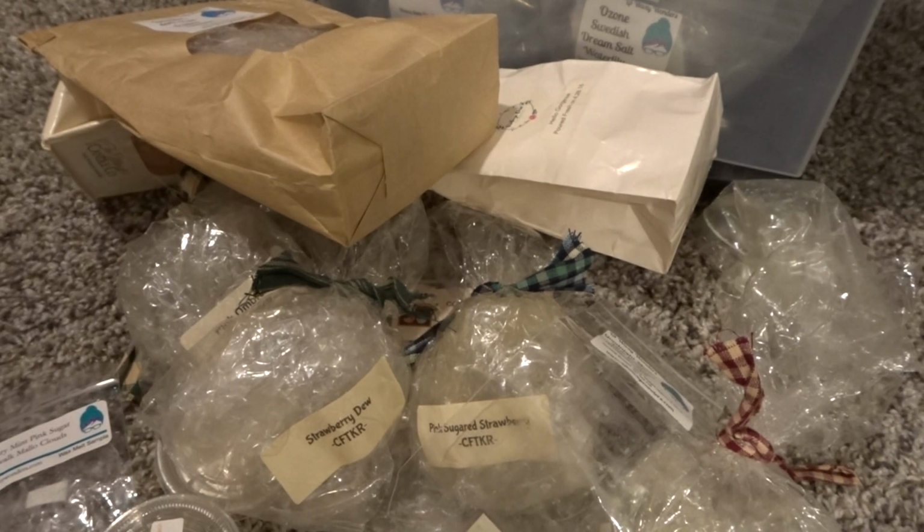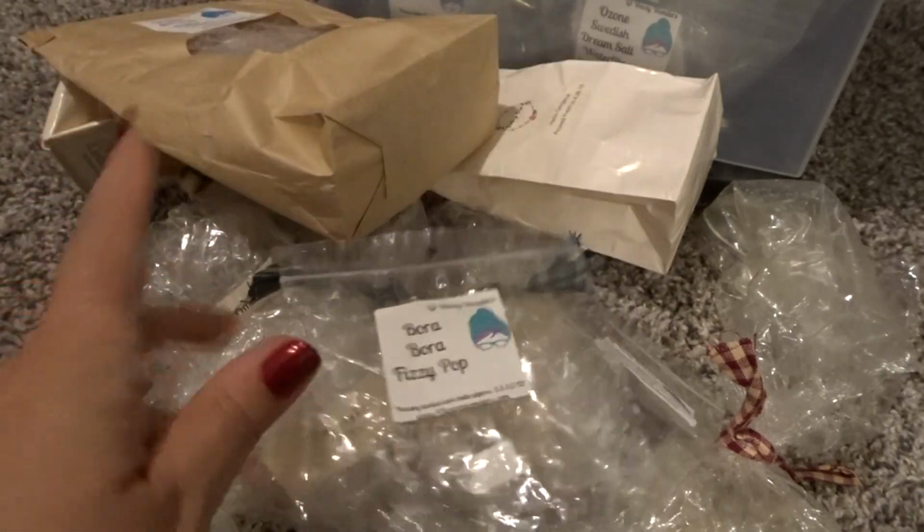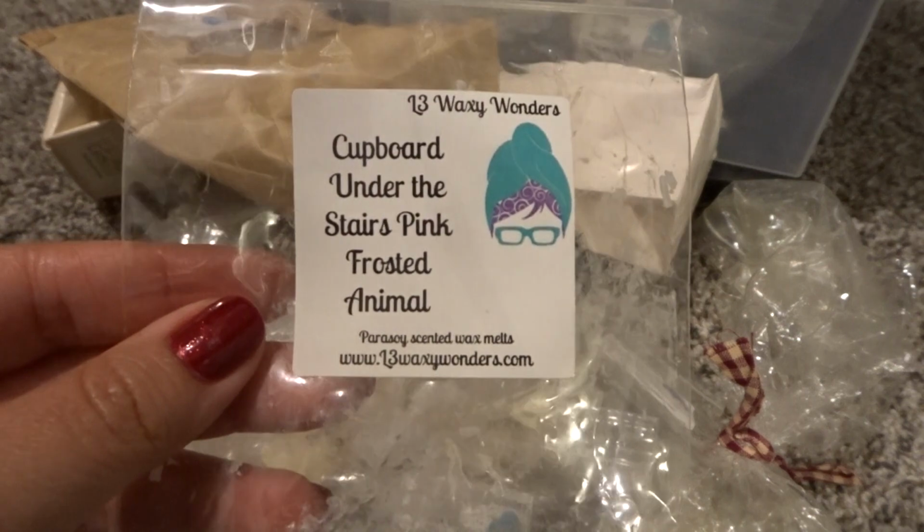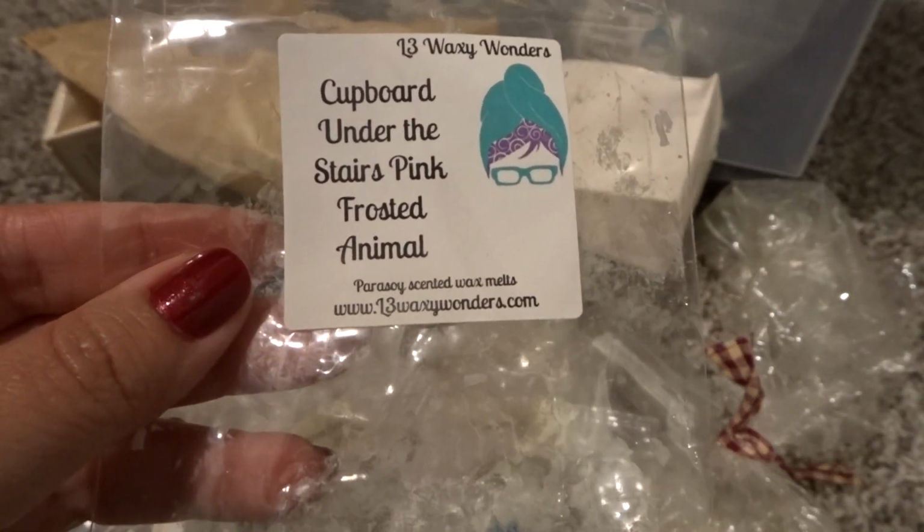So amazing. Like a fruity, fizzy pop scent, but it's like a tropical fruity. I love Bora Bora. Yeah, it has a little bit of a tropical floral note to it, so it's really pretty. Yeah, like amazing. I also melted Cupboard Under the Stairs, Pink Frosted Animal.